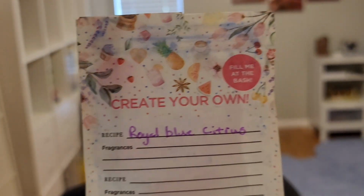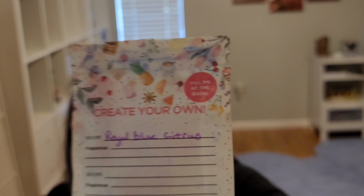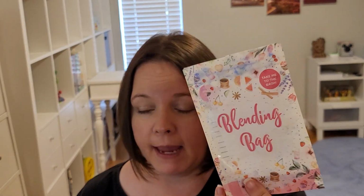So, all right, Pink Zebra, I did Royal Blue Citrus. And this is, you probably don't care to see the bag. This is Ocean Waves Crashing the Shoreline mixed with notes of fresh citrus and musk. So it is, I would say, kind of along the lines of Blue Grotto, but there's a definite musk in this Royal Blue Citrus that's not in Blue Grotto.